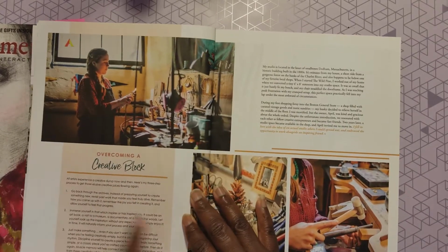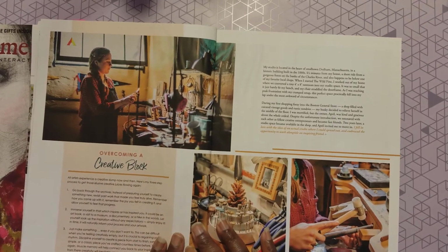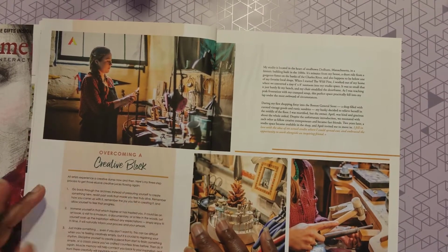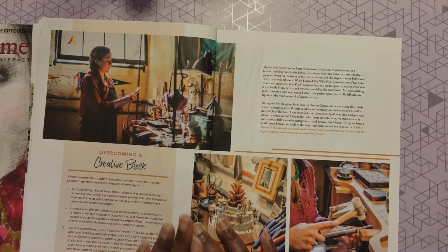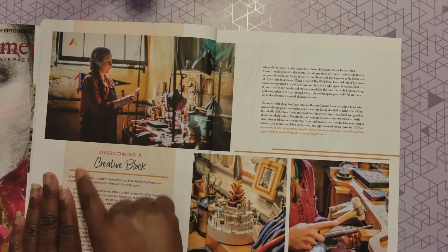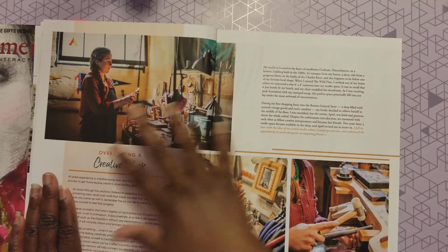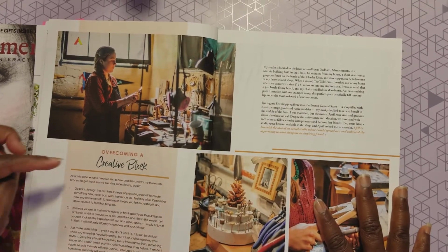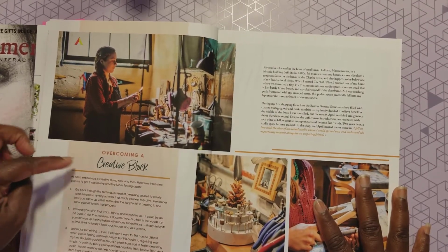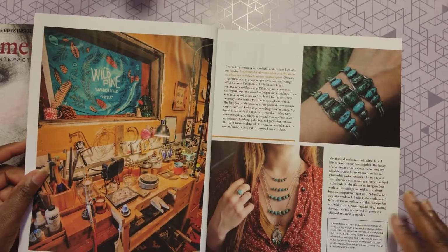Okay, in this article, overcoming a creative block. So, once again, she answered 3 ways that she overcomes creative block. I can block that out, leave the title there. I can black out these pictures or even this and put my own art in here and then answer this prompt, overcoming a creative block. I thought that would help me, give me a feel.